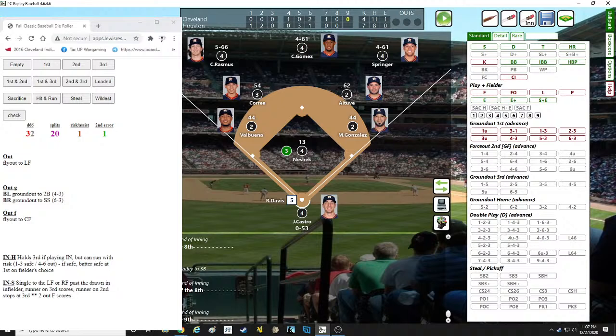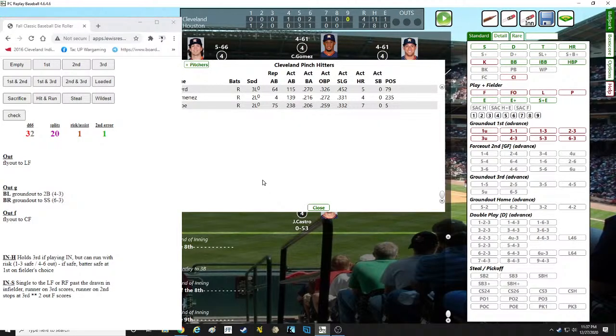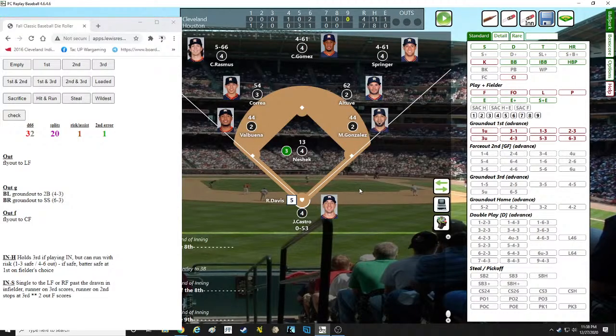So Raji Davis, who can we bring in? We can bring in Marlon Byrd, Jimenez, and Uribe. None of them with really great averages. Marlon Byrd's is about the same average as Raji Davis. A little bit better, but not worth making the defensive substitutions if need be. So Raji Davis will take a swing at it. Let's see what he can do here.